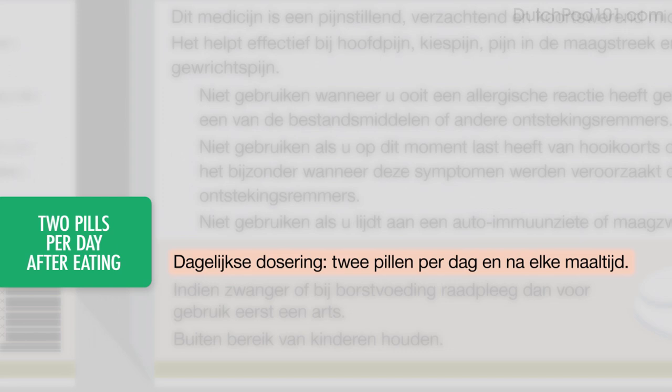The label says that daily dosage, 2 pills per day after eating. Dagelijkse dosering, 2 pillen per dag en na elke maaltijd.